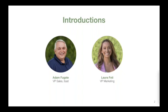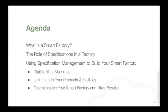I'm Laura Foti, and I lead marketing at SpecRite. I started my career as a consultant focusing on digital transformation while I was at Deloitte, and most recently worked at GE's Industrial Internet division. So I spent a lot of time talking about smart factory strategies in the industrial internet there. I'm really passionate about the intersection of technology and manufacturing, which is more critical than ever today.